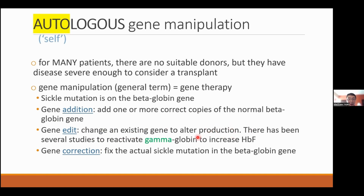And there are quite a few clinical studies now to reactivate the gamma globin so that they can reactivate the fetal or the baby hemoglobin. And the one that's still in development, and hopefully in clinical trials in the next few years, will be to fix the actual sickle mutations in the beta globin gene.